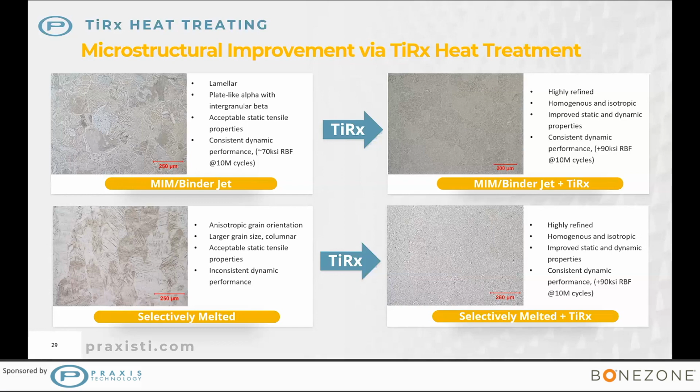So after heat treatment, you can see that both of these microstructures are now highly refined and also very homogeneous and isotropic. The heat treatment improves both the static and dynamic properties, and you'll get a very consistent dynamic performance over 90 KSI. So it's a great improvement that puts it as good as plate.